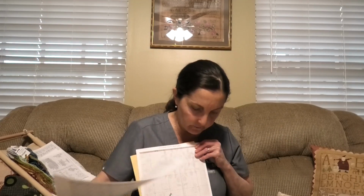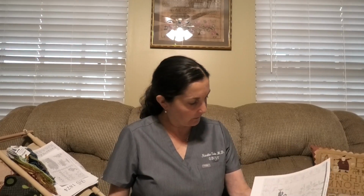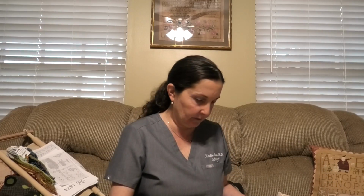I'm looking for the directions. Does it not come with any directions? Is it missing a page? Oh, that's annoying. As you can tell, this is opening it with you. Oh, it's got to be missing a page, unless it's on the back page. Oh, it's on the back page.